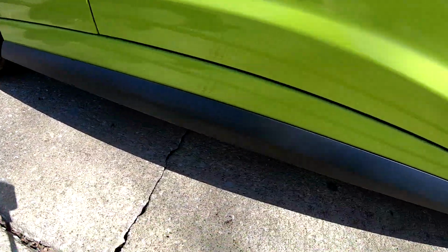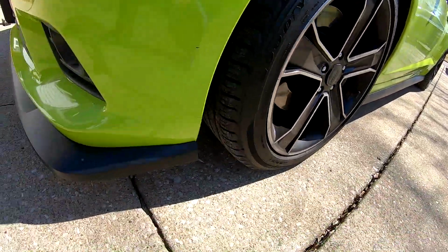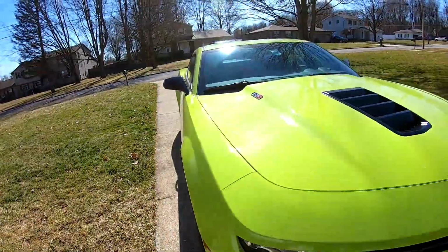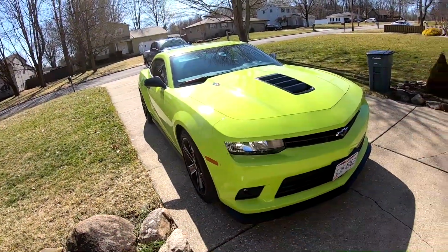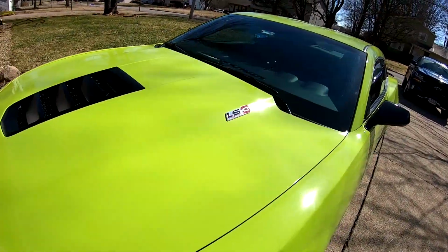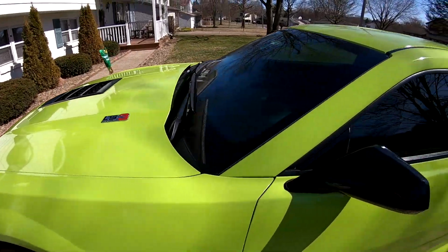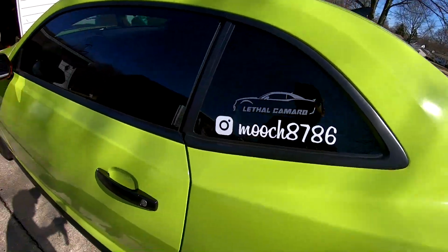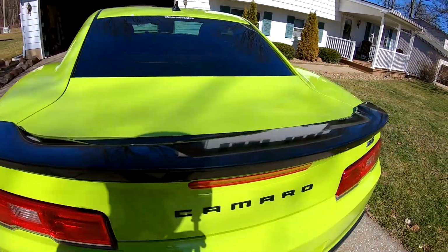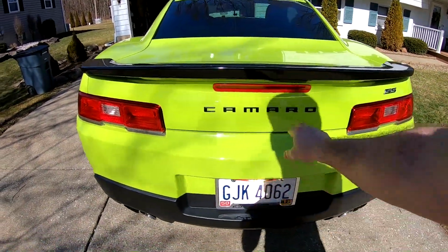Got the side splitter here, aftermarket from ACS Composites, along with the T4 front splitter. You can see that there. And I got the gloss lime green wrap from Avery Dennison. I blacked out my Chevy bow tie and SS badges, and I added these LS3 6.2 liter V8 badges that I got from Camaro Fest last year in Bowling Green, Kentucky. The handles and the trunk spoiler are wrapped in a gloss black, and I relocated the side emblem Camaro to the back where that used to be a bow tie.